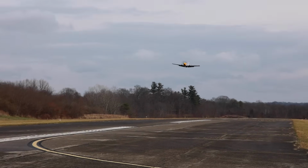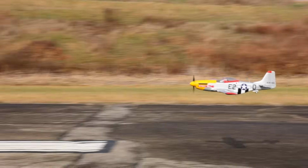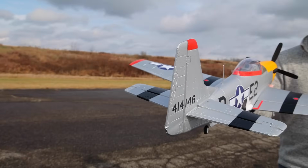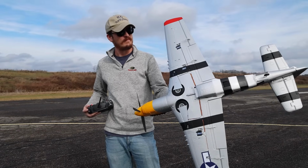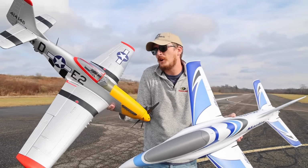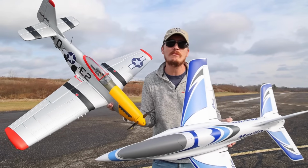The P51 comes in at around $230. It's a 3S airplane, and in my opinion, it is absolutely beautiful. I love the fact that it's also got rudder, because some of these planes in this price point don't have rudder. It also has flaps, and would you believe it or not, we've got retracts on this P51. They have tons of planes, not just these, but we're going to fly these in today's video. If these were other brands, they'd probably be about $50 more on average, maybe more than that.